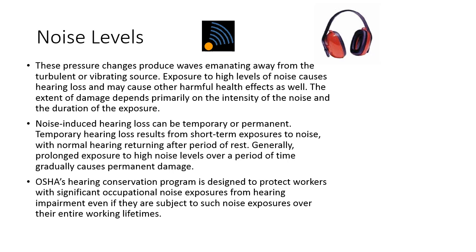These pressure changes produce waves emanating away from the turbulent or vibrating source. Exposure to high levels of noise causes hearing loss or may cause other harmful health effects as well. The extent of the damage depends primarily on the intensity of the noise and the duration of the exposure. Noise-induced hearing loss can be temporary or permanent.